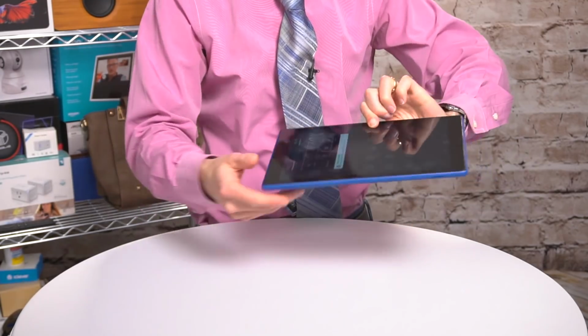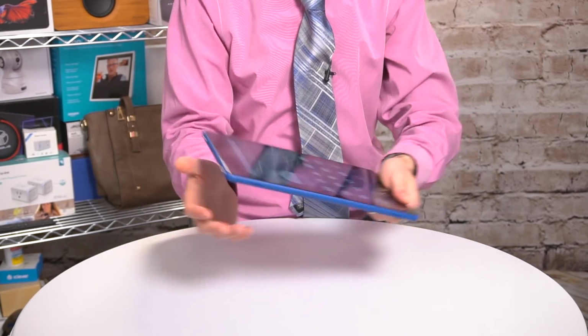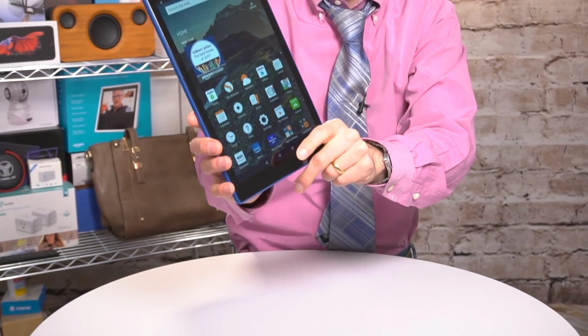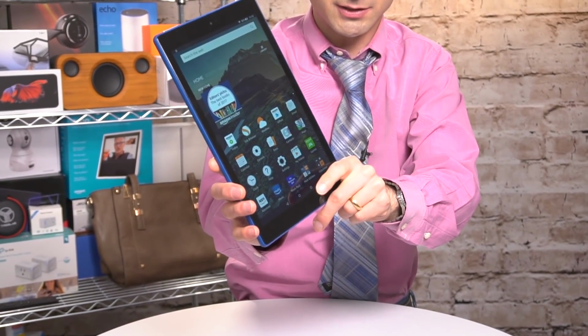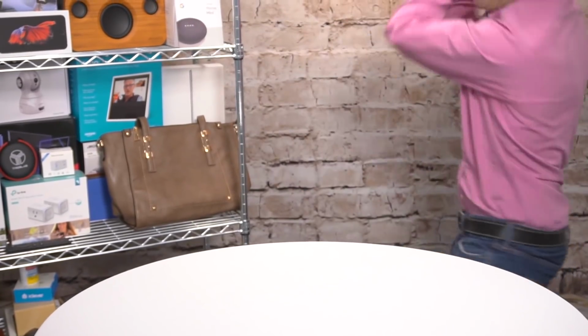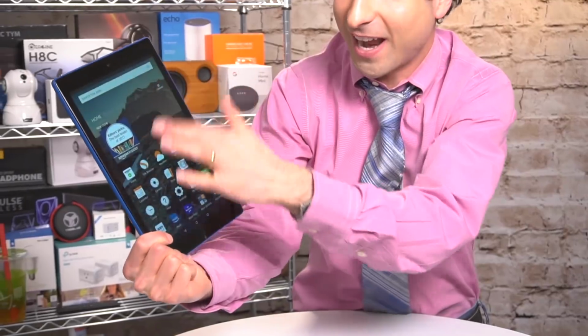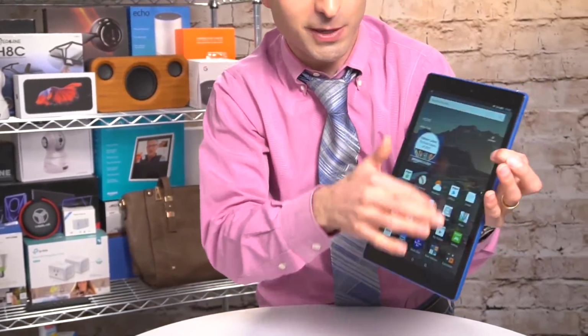Now guys, this is a stainless steel table. I'm going to show you what the table looks like in a moment, but the screen is completely okay. I'm now going to smash this with all my might against the side of the table. Awesome, totally unscathed and still completely touch responsive. Everything's working. You want more?